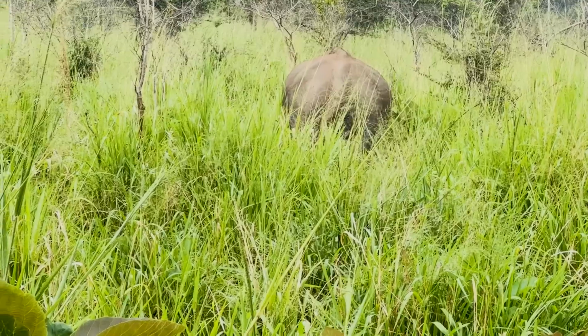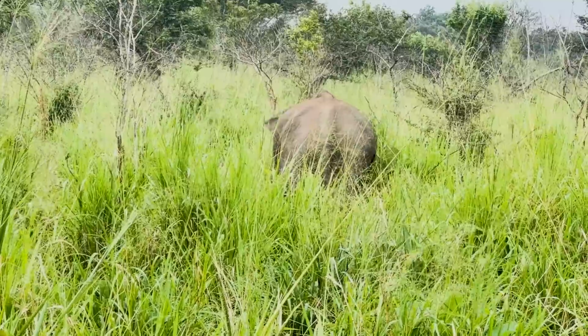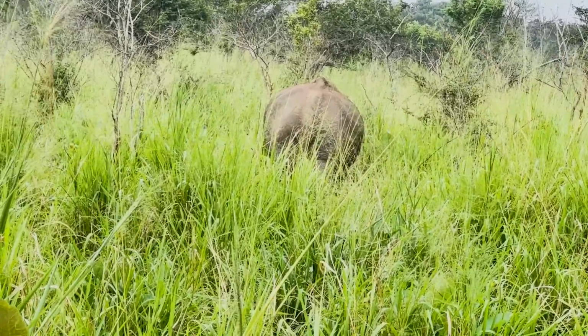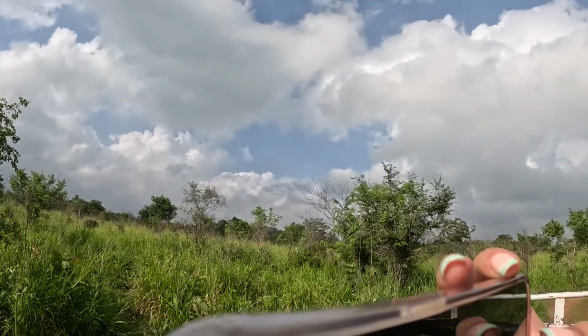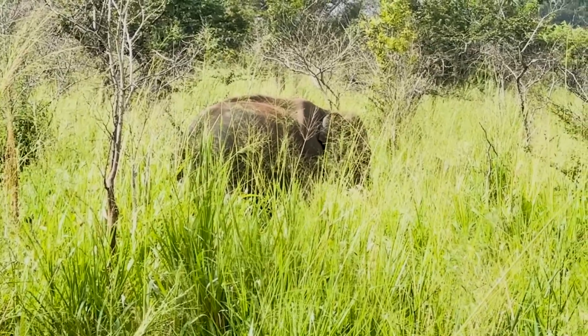Wow. I don't know if you're supposed to stay silent or not on safaris. It was much closer when we pulled up, and it was super cool to see it. It's kind of turning on its side now. There it is on its side.